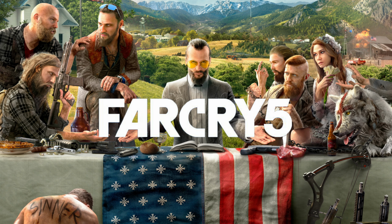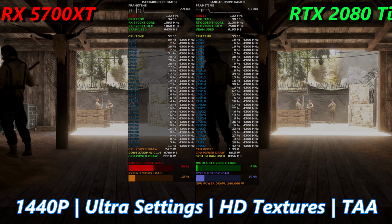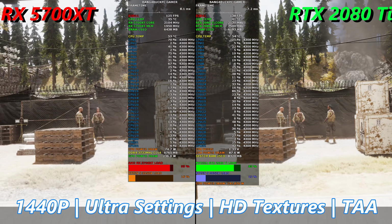Moving on to Far Cry 5 now, playing at a resolution of 2560 by 1440 using the Ultra preset with the anti-aliasing method of TAA and also the high resolution texture pack.